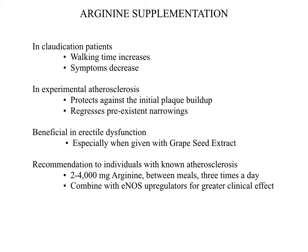In animal models of atherosclerosis, arginine supplementation protects against the initial plaque buildup and regresses pre-existent narrowings. It's beneficial in erectile dysfunction, and they've combined it with grapeseed extract as another antioxidant to get a better effect in erectile dysfunction. Recommendations in individuals with known atherosclerosis: 2 to 4 grams of arginine between meals 3 times a day, combining it with eNOS upregulators, antioxidants, taurine, and methylfolate for greater clinical effect.